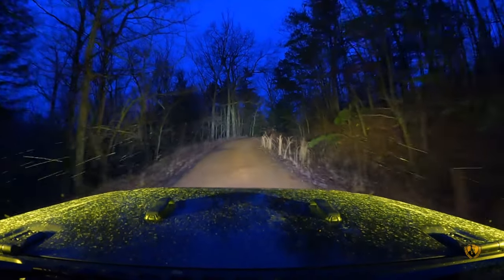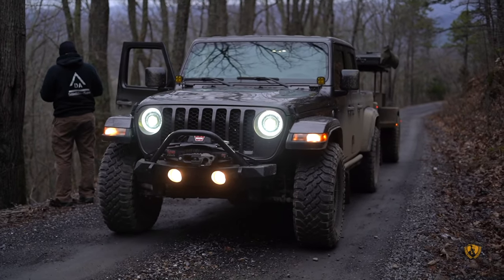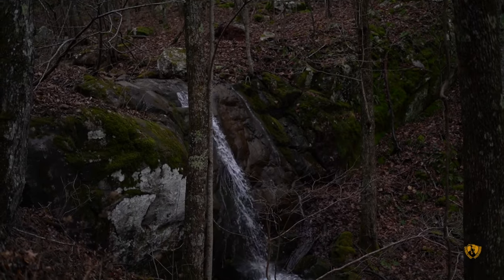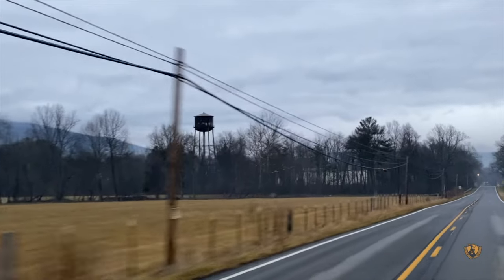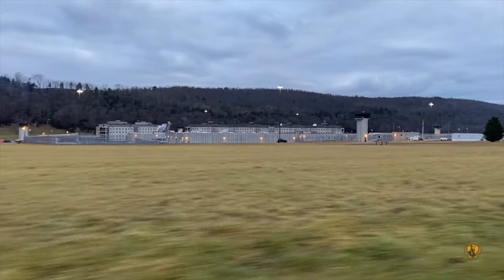On the way over the last pass, we had just a little bit of snow before we hit the Virginia foothills. We even got to see a backwoods correctional facility.